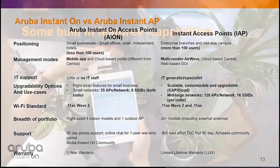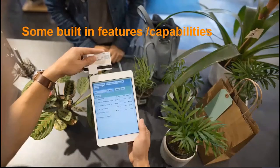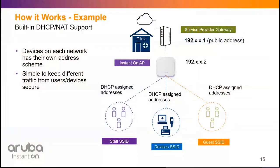Some built-in features and capabilities. Ito, as fast as possible na lang, kasi parang mawala na ako ng oras. So i-run through na lang natin to, no? How it works, built-in DHCP NAT support. And DHCP is to lease IP addresses to the clients, not to translate public IP address to private IP address, vice versa.